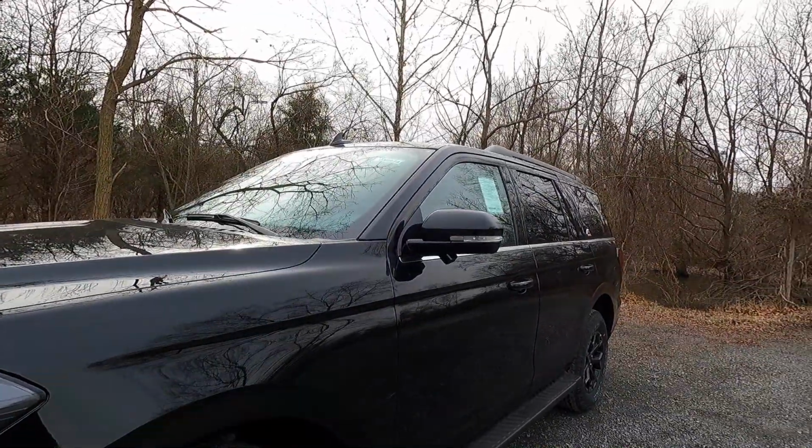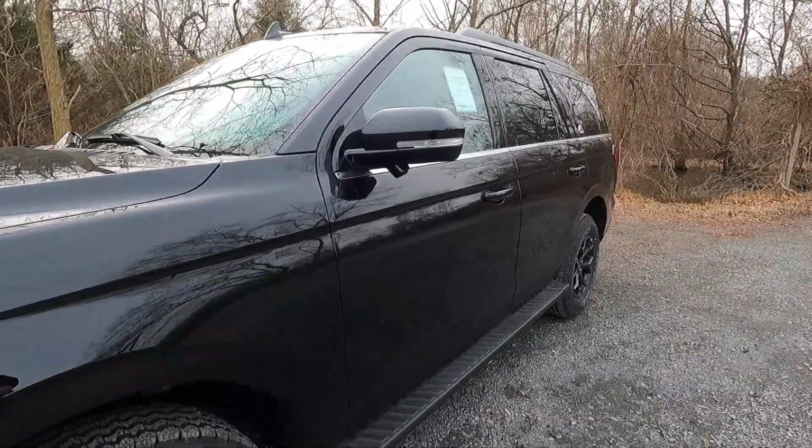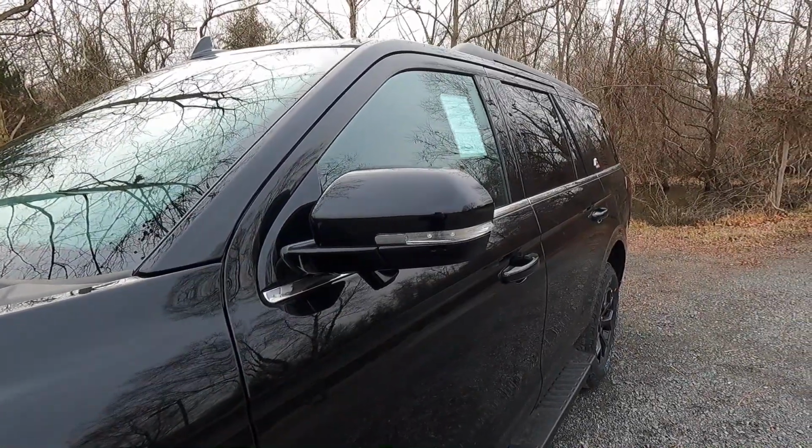One thing I wanted to mention is that if you get the Timberline in red or in blue, you're still going to be getting black mirror caps. So you get black mirror caps with the Timberline with integrated turn signals.